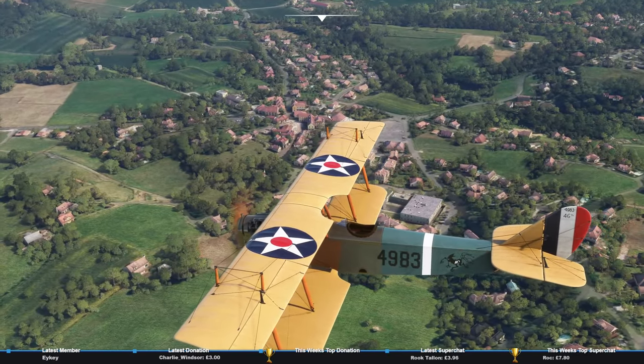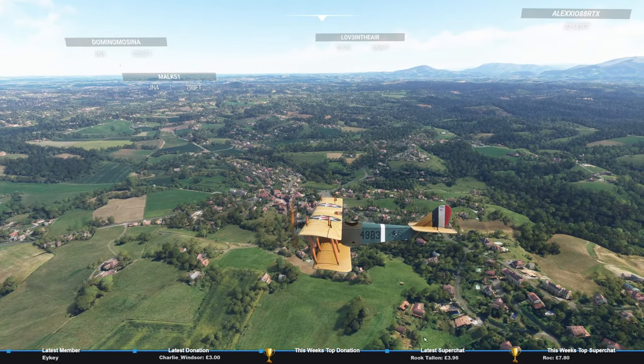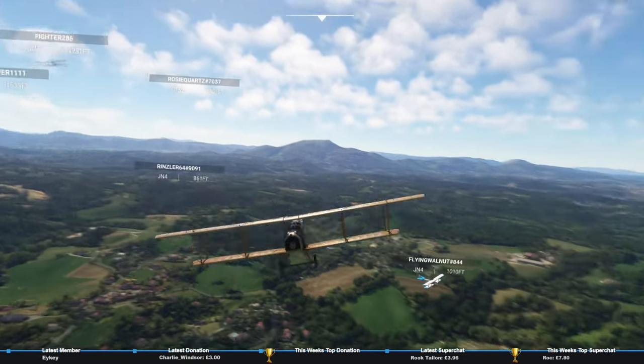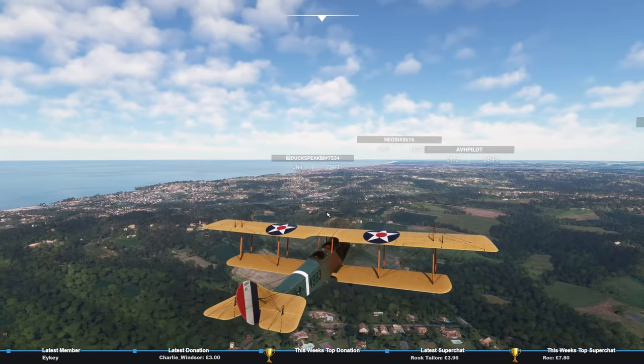Oh, this must be one of the, is this one of these photorealistic? Oh no, they are generic houses. They do look really nice. Some nice houses down there, isn't it? Oh, it's one of the Xbox liveries. No, I had to go for this OG one.